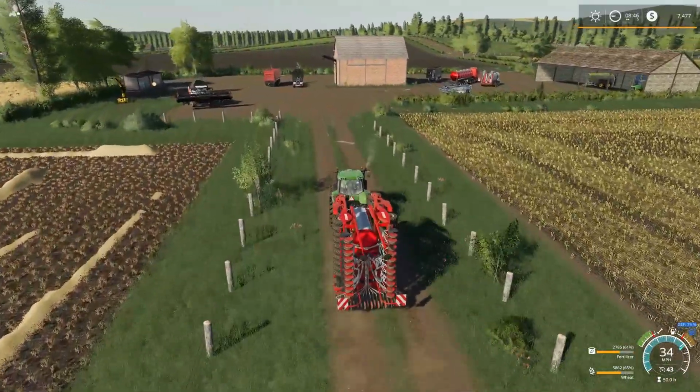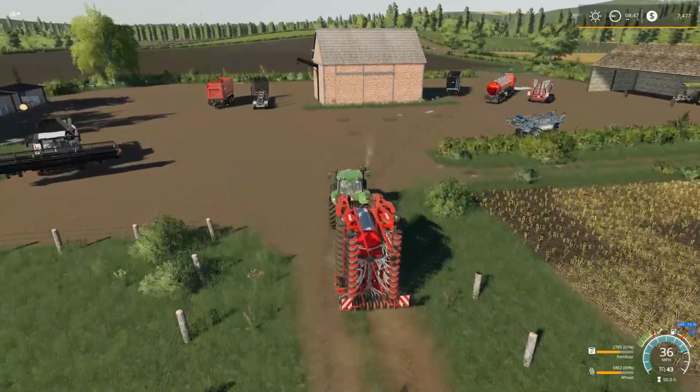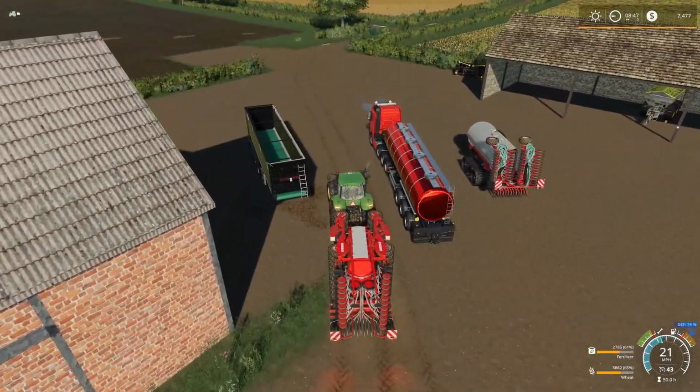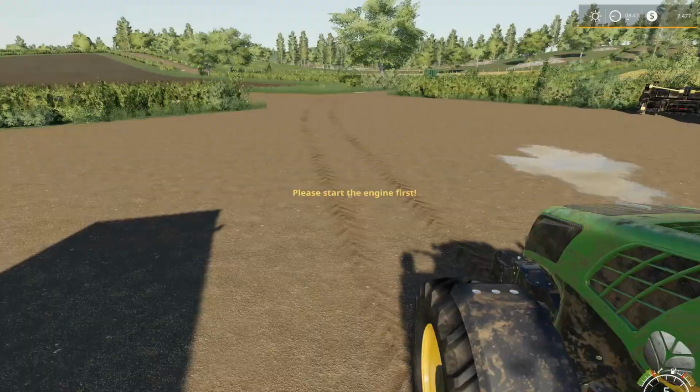But the last thing we're going to do before I forget about it is I'm going to take this truck and trailer on up to the animal farm.